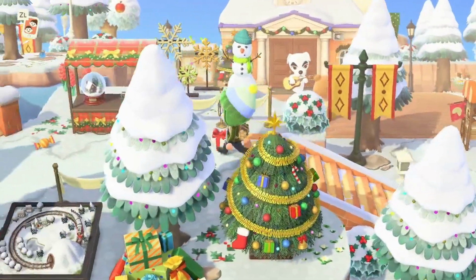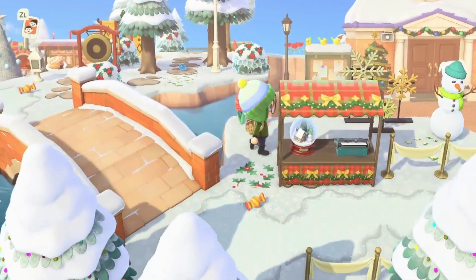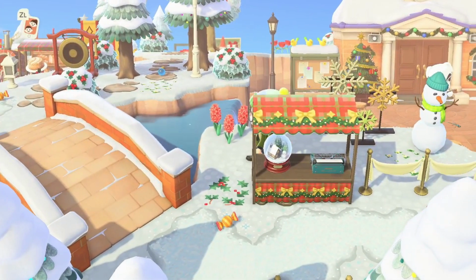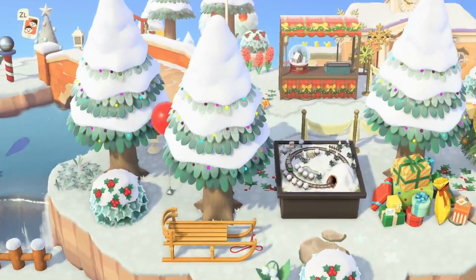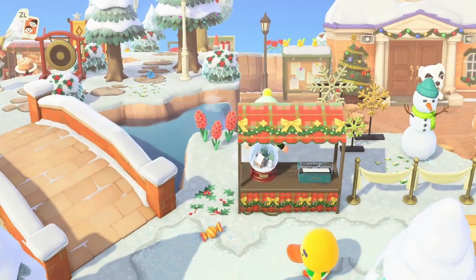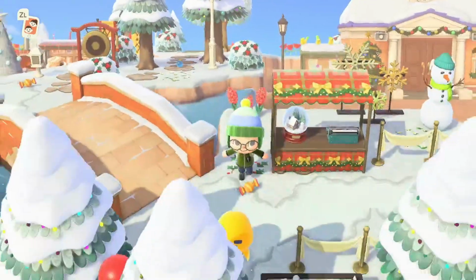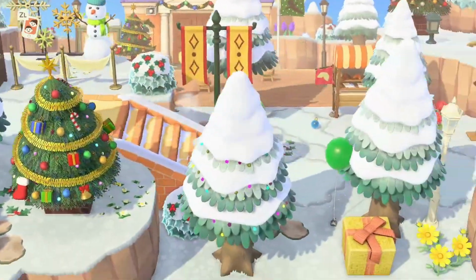So some parts of it are definitely inspired by a German Christmas market, and I will try my best today to explain the references and the inspiration and just show you around the area. And at the end of the video, I'll also talk about how you can visit the Christmas market or if there's going to be a dream address. Alright, so let's go ahead and start right here by the entrance.